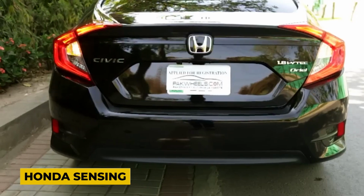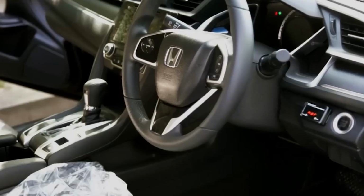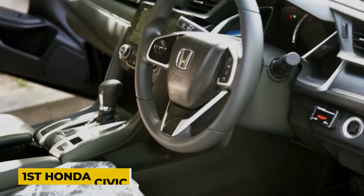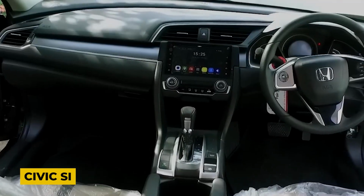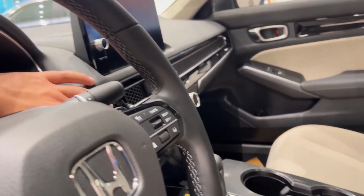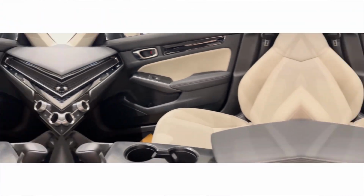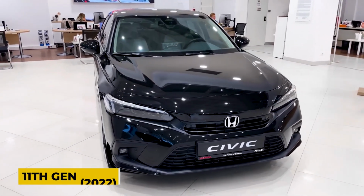The Honda Sensing Safety Suite comes standard in all Honda Civic body styles, trims, and configurations throughout this generation, as well as the first Honda Civic turbocharged engine. The Civic Si and Honda Civic Type R performance models were introduced at the same time as the most recent Honda Civic generation. 11th generation, introduced for the 2022 model year.